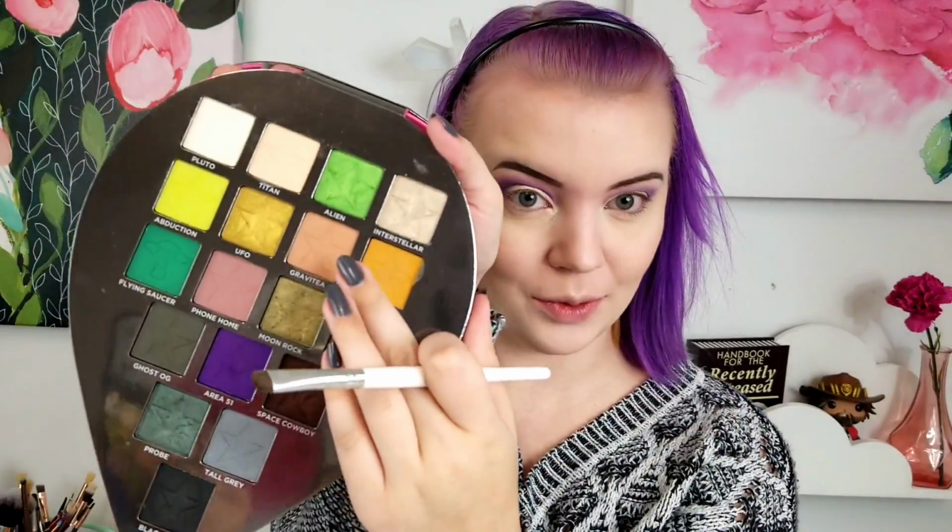So I want this really buffed and blended out. Since my hood usually eats up everything that I cut anyways, it usually blends together, the colors. So I'm going to make sure that's blended together at least halfway decently. And now I'm going to move on to the lower lash line, because honestly, I'm tired of dealing with purple eyeshadow. But I'm going to use the color Gravity for the lower lash line, which is this kind of like transition shade.